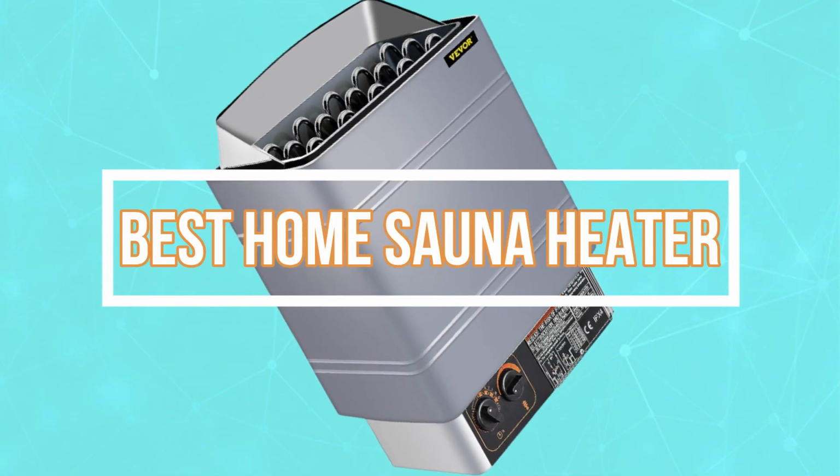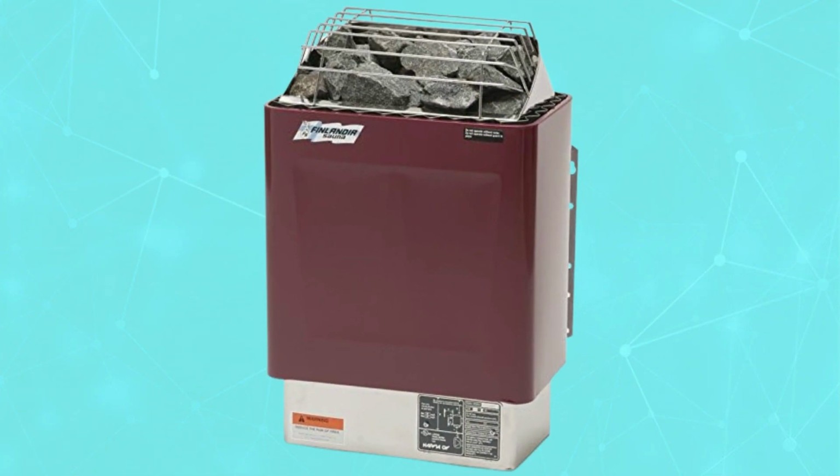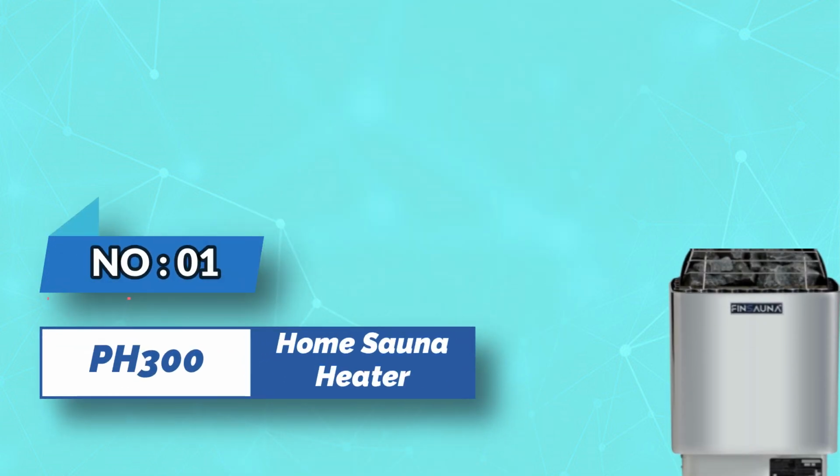Best Home Sauna Heater. Number 1, PH300 Home Sauna Heater.